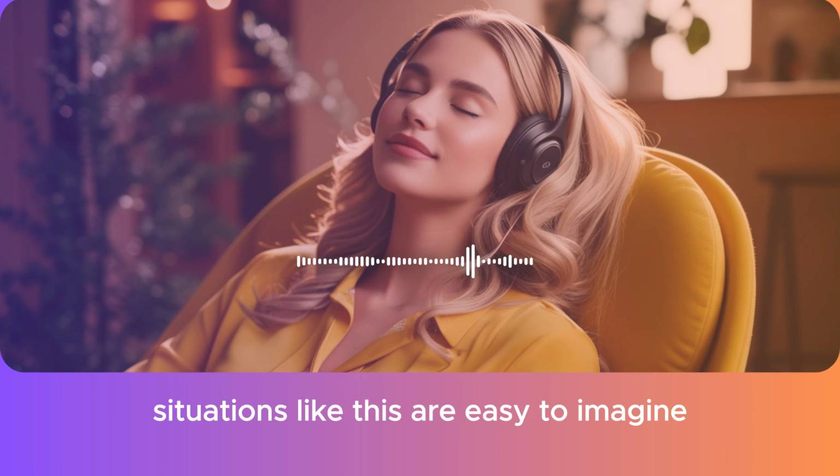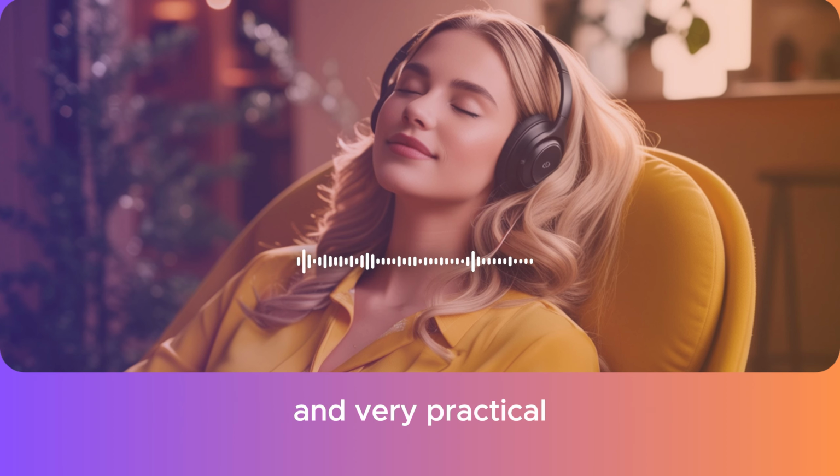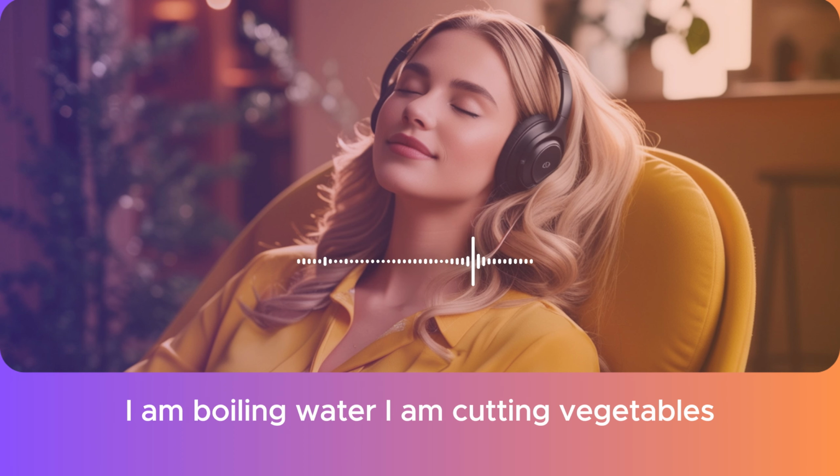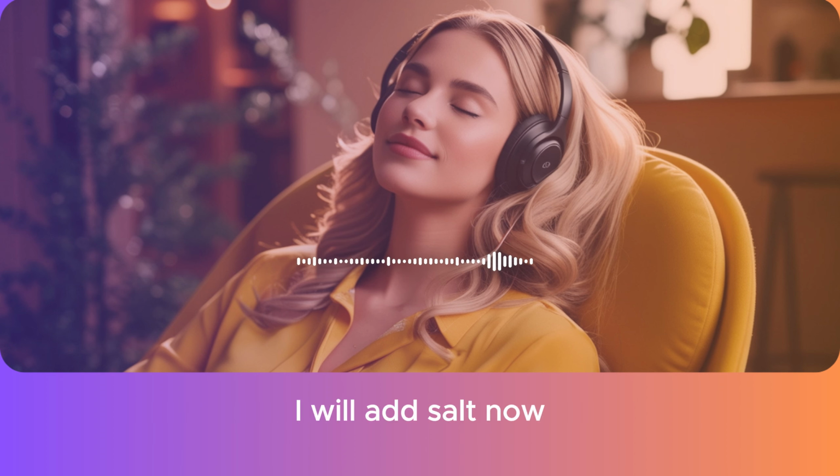Situations like this are easy to imagine and very practical. You can even talk to yourself in English while cooking. I am boiling water. I am cutting vegetables. I will add salt now.